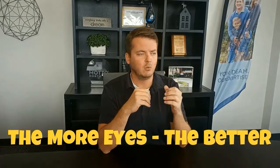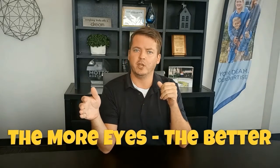And what that means is we want as many eyes on it as we can. We've all heard of houses going over list price. It's still very much an option, very much something that could happen here. But we need to price it correctly so that it's off the market in the first 5 weeks, something in that range. We don't want to have to take a price reduction. We don't want to have to take 2 price reductions. We want it to sell quickly.